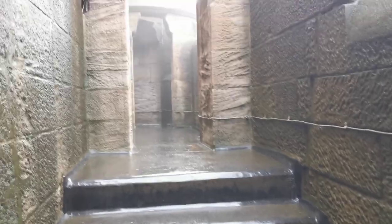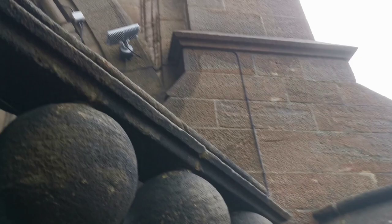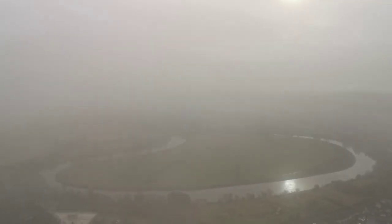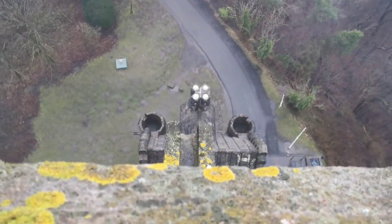Seems we have made it successfully to the top. Oh, it's a nice atmosphere in the cloud. Yeah, looks like... Oh, there we go. Here it is. Ooh. That's kind of nice. I like how the sun is reflecting on the water. I will attempt not to drop you.